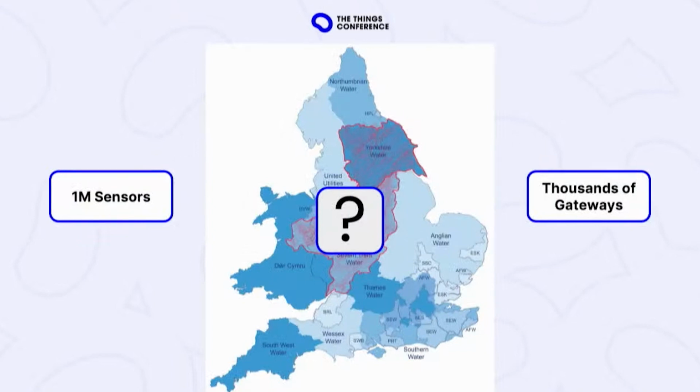To give you an idea when we're talking about dense network, what that really means, the typical tenders that we're seeing at the moment, we're talking about 1 million sensors that they want to connect. And for us to do that, we're talking about several thousand gateways deployed in dense configuration. The population of the UK is something like 70 million, so this is a really small part. Thousands of gateways for a very small part of the landmass.